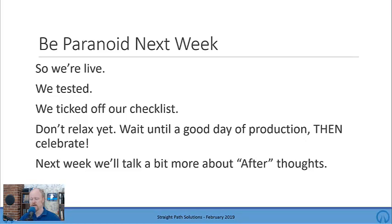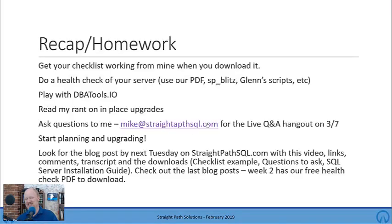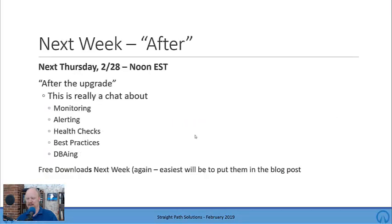But don't relax, right? Celebrate after, I say a good day, but celebrate after you have a good week of production. And don't forget that month end will happen. And don't forget that quarter end will happen and year end will happen. I've seen environments that upgrade to a new version, and a year later, finally, when year end runs, they say, oh, we forgot about that. So think about these things, right?